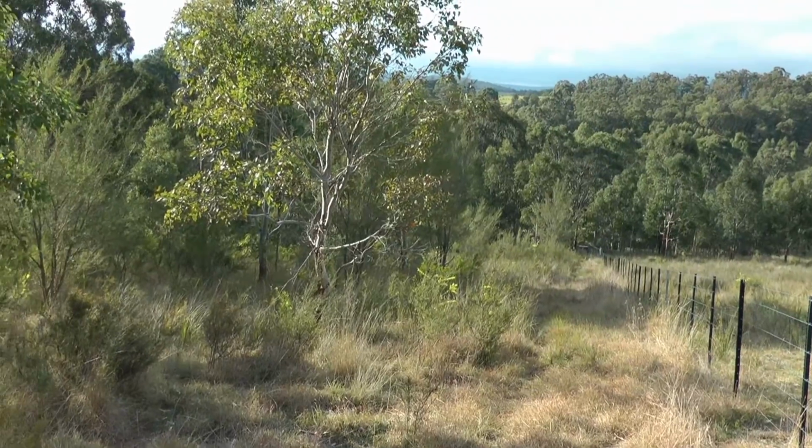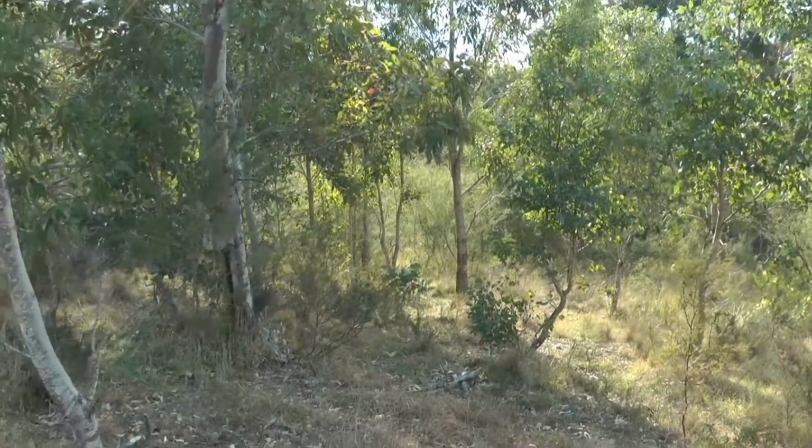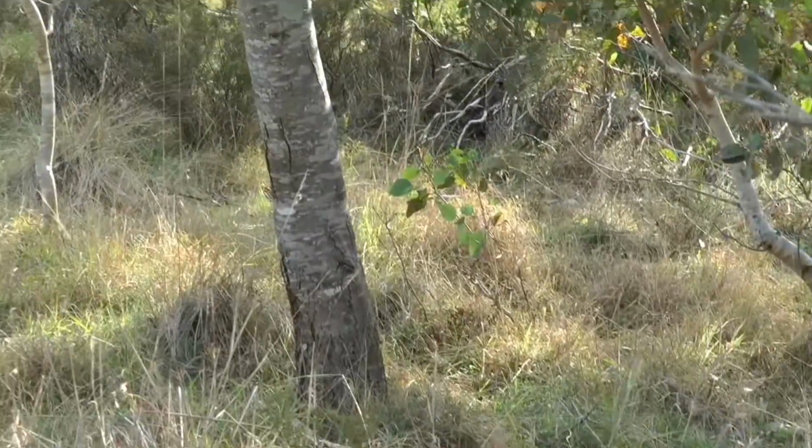Since the property's been fenced off, this is a lot of the natural vegetation of the red gums, the wattles in the understory, small gum trees, all shooting up.